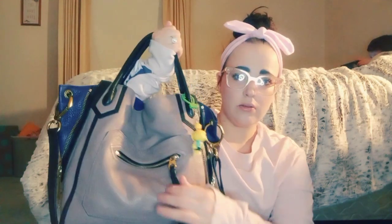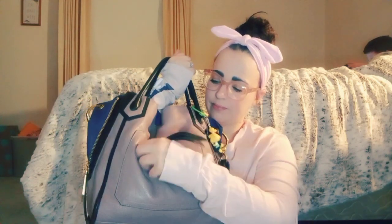So, start with what is in, it's hard to do one-handed, this zipper pocket. I have some Icebreakers gum. Oh, what is this? Oh, I found a pair of my earrings. Oh my god, they're so freaking pretty. I need to wear these again. Okay, so I found those.